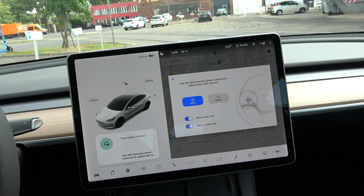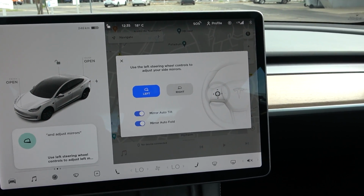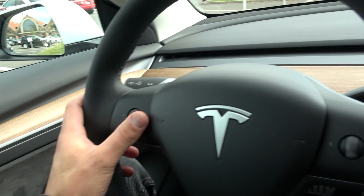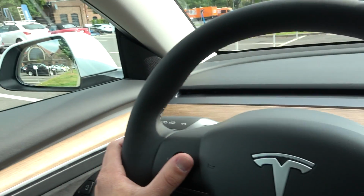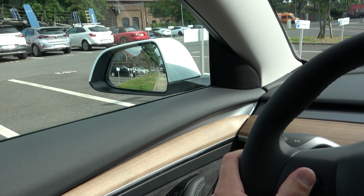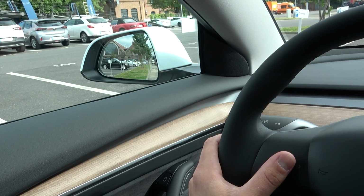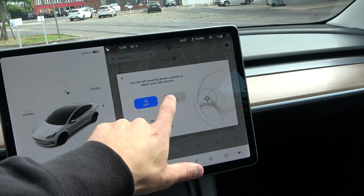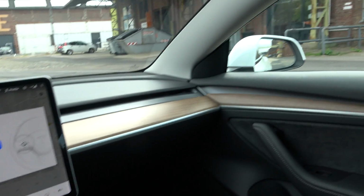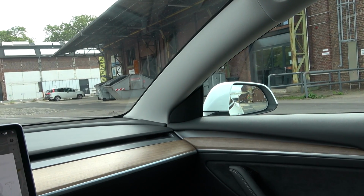So now we get a screen on how to adjust the mirrors, and what it says is that we should use the left button to simply adjust it. So now we are adjusting the left one. It's really easy that you can do everything with basically one button, and when you press the right, you check how the right is.